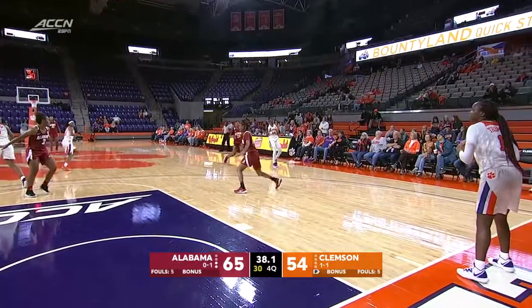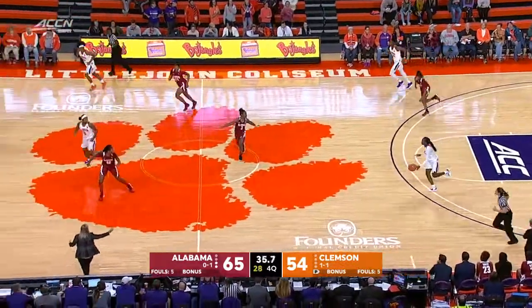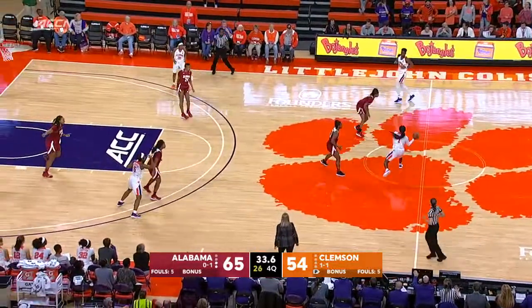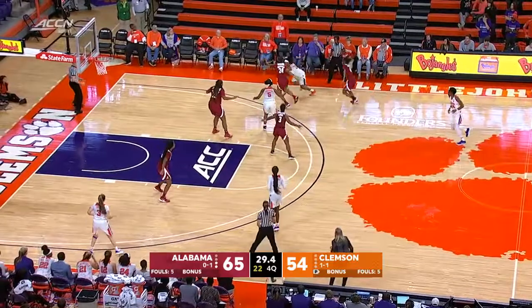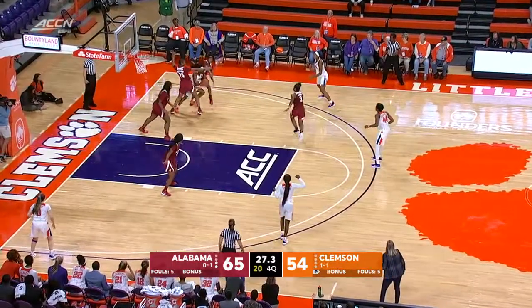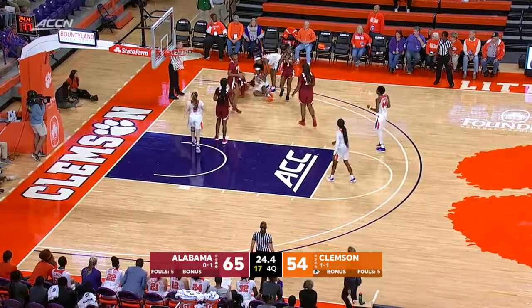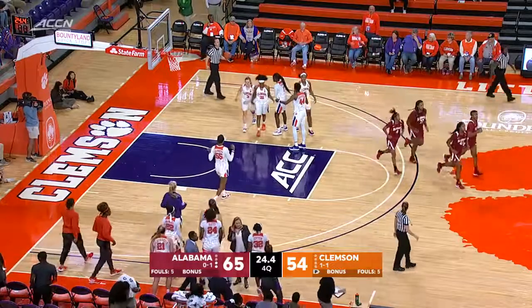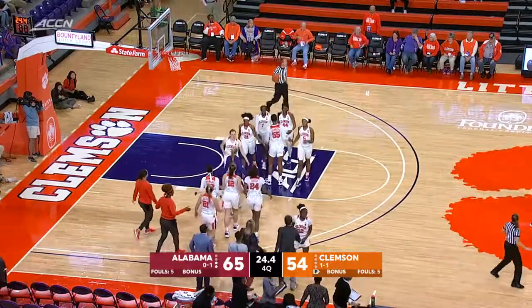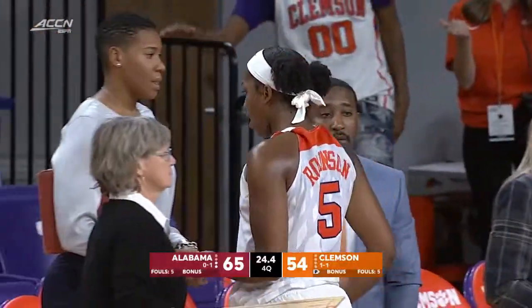Alabama stay with that pressure. Thornton, Thomas into the forecourt. Bounce pass to Thornton, almost lost it. Gives it to Meertens. She'll race the baseline. Split the double team, ball knocked away, loose on the floor, and Johnson comes up with it and calls timeout. That's a heady play right there by Cierra Johnson, the senior from Mobile, Alabama. Another steal by Johnson.